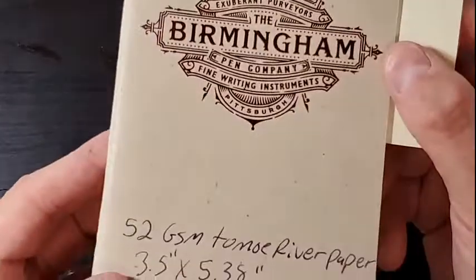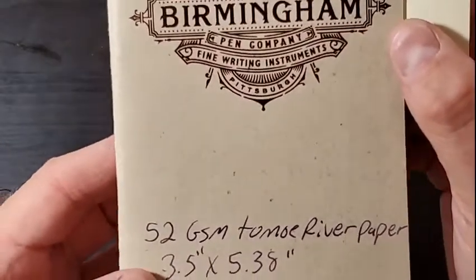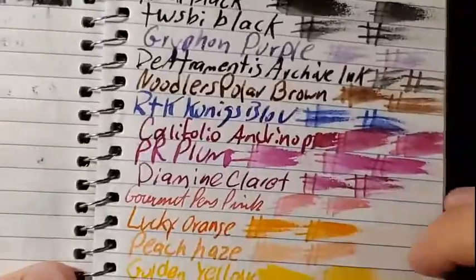Birmingham Pen Company, 52 GSM Tomoe River paper. No feathering, no bleed through, a little bit of ghosting, normal Tomoe River ghosting. CVS caliber notebook paper, no feathering, no bleed through, no ghosting. I would totally use the backside of this paper.